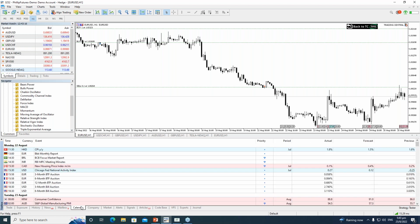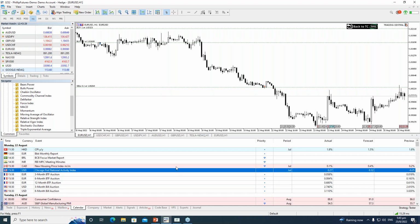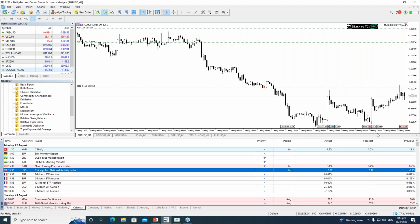So over here you have the economic calendar. So for yesterday's session, Kayong briefly talked about fundamental analysis, right? And economic data is one key portion of that. So over here, I think what you want to look at is results release, right? It gives you the previous, forecast, and actual, right?